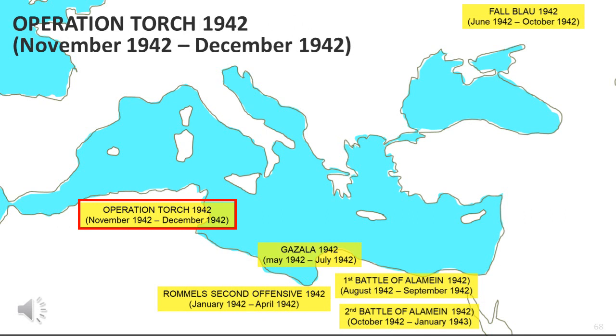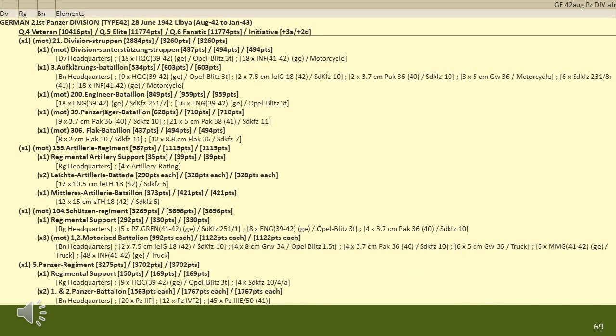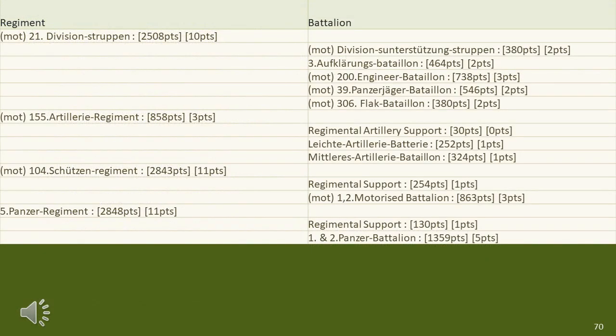Meanwhile, at the other end of Africa, the Allies had landed in Algeria and Morocco, and the Germans were rapidly sending forces to Tunisia. The other Panzer Division, which accompanied the 15th, was the 21st Panzer Division. As the 21st Panzer Division was always a Panzer Division, it contained a more standard artillery regiment and Panzer Grenadier regimental structure than, let's say, the 15th contained.